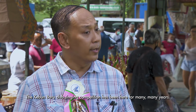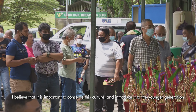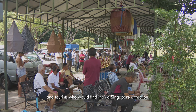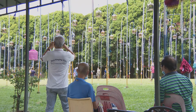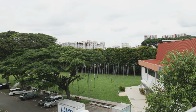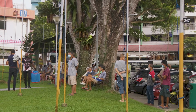Actually, the Kebun Baru Club singing competition has been here for many, many years. I believe that this culture introduces more of the young generation, and especially the tourists who take this as an attraction of Singapore. The location here has become very vibrant. It is not frequented by just hobbyists, but residents from various parts of Singapore.